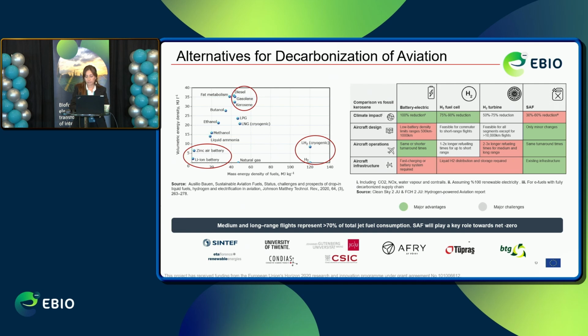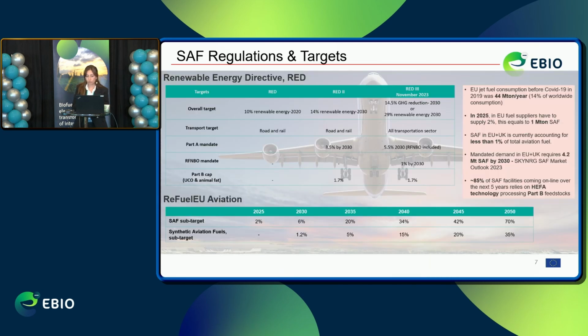On the other hand, sustainable aviation fuel, which is a kind of liquid fuel that is chemically and physically compatible with fossil fuels, is the most promising way for medium and long range flights, and these are the flights that already cover more than 70% of the jet fuel consumption. Also, there are some improvements addressing the usage of advanced biofuels and advanced feedstocks for sustainable aviation purposes.